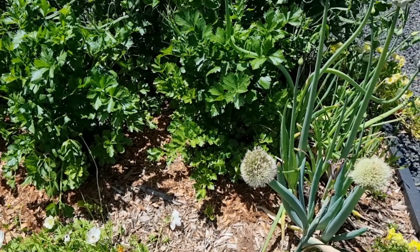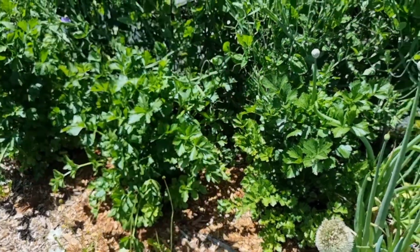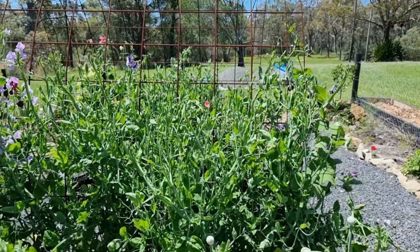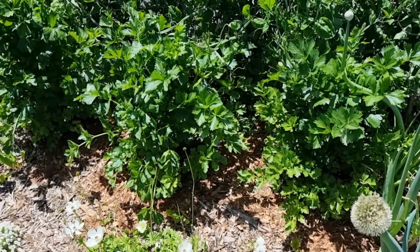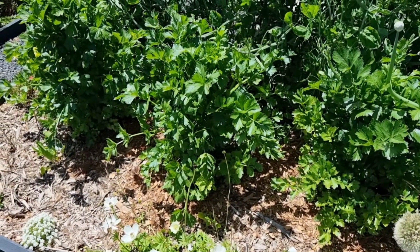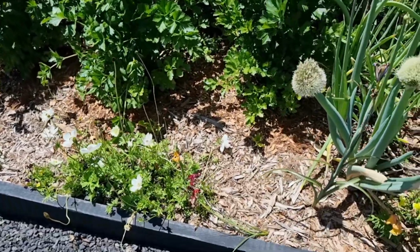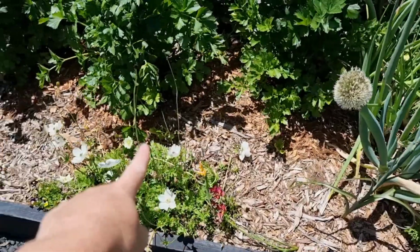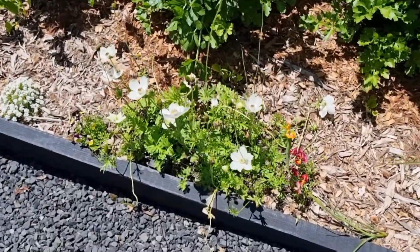I also have some celery plants. Now I have 3 on this garden, these 2 garden beds actually with this arbor here, they actually mirror each other. So I have 3 celery plants, 3 celery plants on each side, is probably a little bit too much celery for our family. So you live and you learn. I do have some silver beet coming up, which I'm loving. My anemones are just about finished.